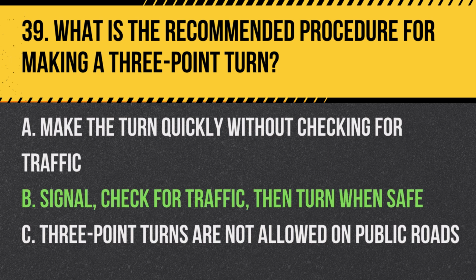Answer: B. Signal, check for traffic, then turn when safe. A three-point turn should be executed with caution and only where permitted.